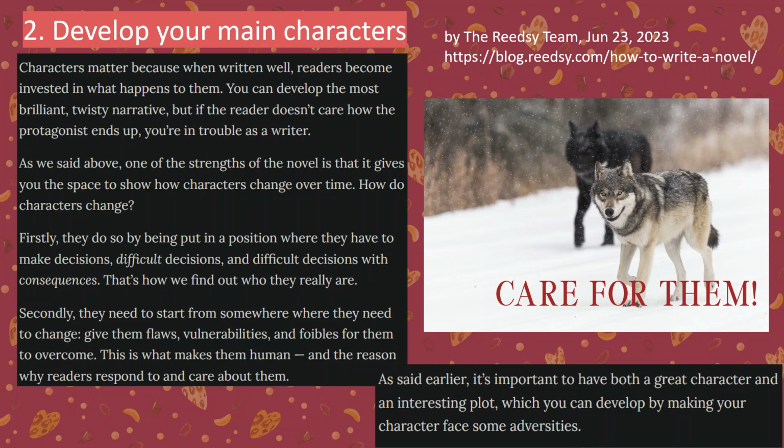So, yeah, and you also need to give them flaws and vulnerabilities. Foibles? I really haven't heard anyone use this word foible before. You mean like difficulties for them to overcome, right? Right. Okay. Yeah, facing some adversities is probably a better way to say it that they have down there.